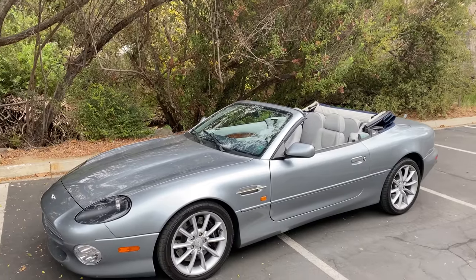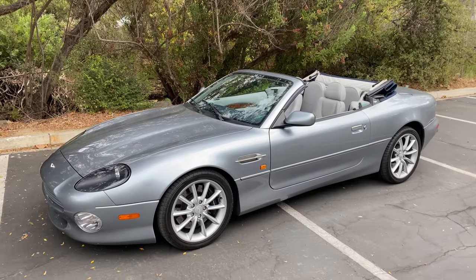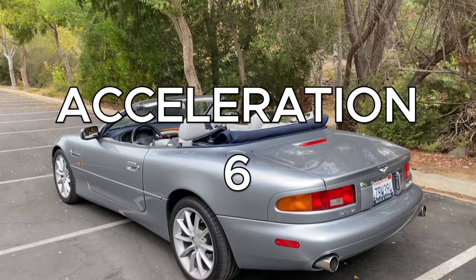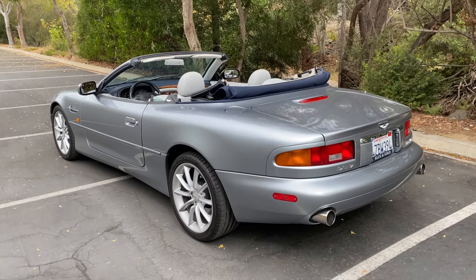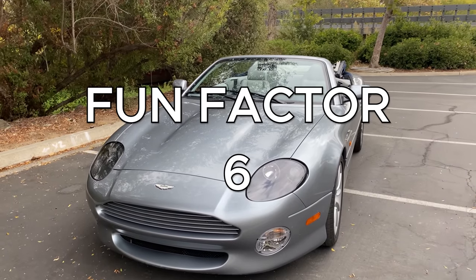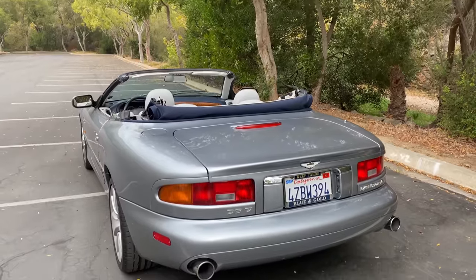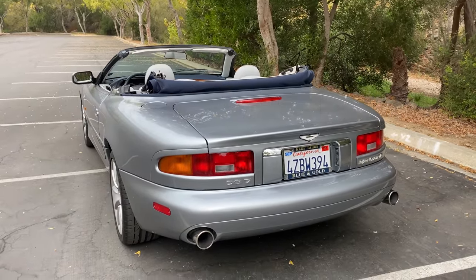Starting with the weekend categories and styling, the DB7 is a nice looking car, a bit dated, a bit not special enough, but generally attractive, and it gets a 7 out of 10. Acceleration does 0 to 60 in 4.8 seconds, and it gets a 6 out of 10. Handling is acceptably sharp, and it gets a 6 out of 10. Fun factor is nice, rowing your own gears in a V12 with the top down, it's all pretty enjoyable, and it gets a 6 out of 10. Finally, cool factor, and these are indeed pretty cool, a V12 Aston with Aston badges everywhere to let people know what you have, it gets a 7 out of 10 for a total weekend score of 32 out of 50.